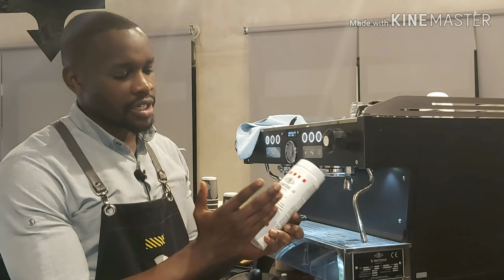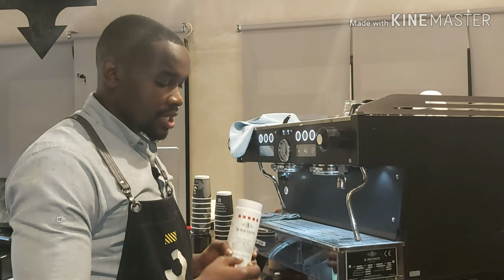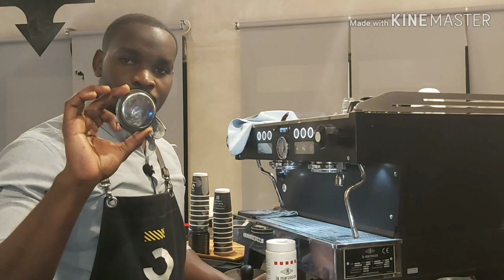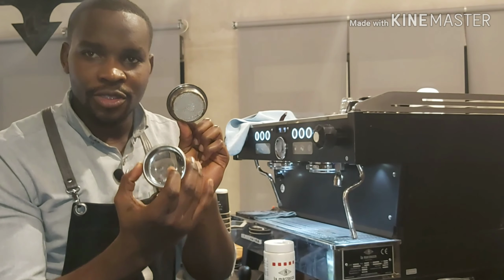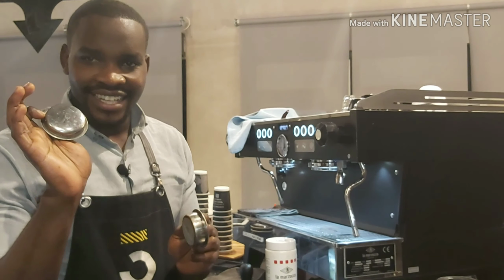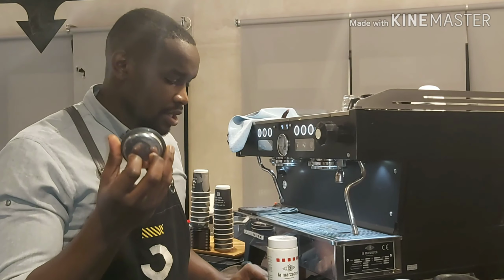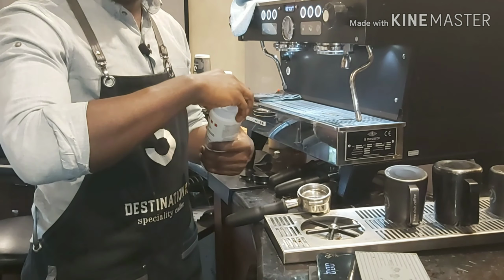Like you see, I'm holding my chemical, which is going to help me in my backflushing process. And here I have a blind basket, like you see. It doesn't have holes, but if you look at this one, it has holes, which will enable the espresso to pass through, but this doesn't have holes. So this is the basket that I'm going to use. This is the chemical I use. I'll weigh 3 grams.